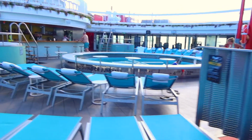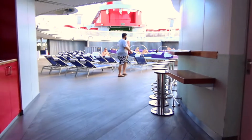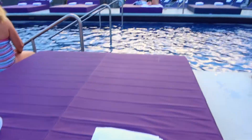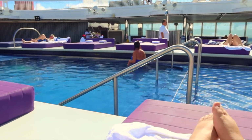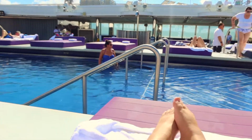Once back on board, it was time to check out the pool deck, and I was pleasantly surprised that it was very quiet as most people had left the ship today. The main pool here on the Scarlet Lady is quite small in my opinion. I do hope that on future ships, Virgin Voyages will have larger pools, as on sea days they are very popular in the warmer climates.